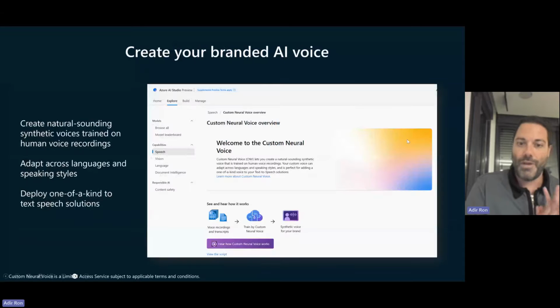And something that I found extremely cool that we just announced, and that you can test right now in the preview, is to create natural sounding synthetic voices trained on human voice recordings that you provide, which means you can adapt to languages or speaking styles that would really be accurate to what you're trying to convey. And it's all part of what I shared with you earlier on the multimodality roadmap that we're currently seeing unfold both on OpenAI and on Microsoft, and definitely a place for you to continue investing.